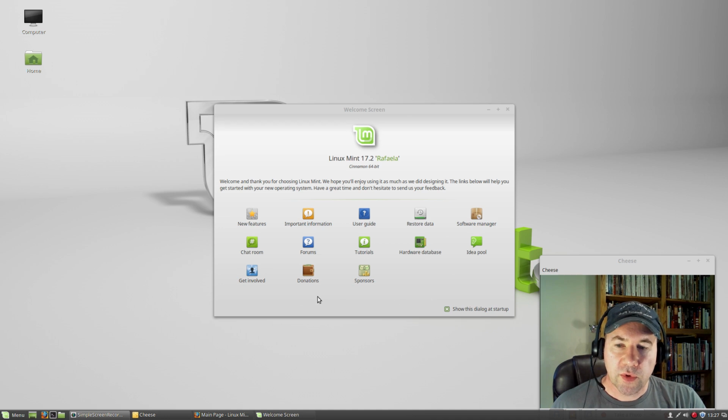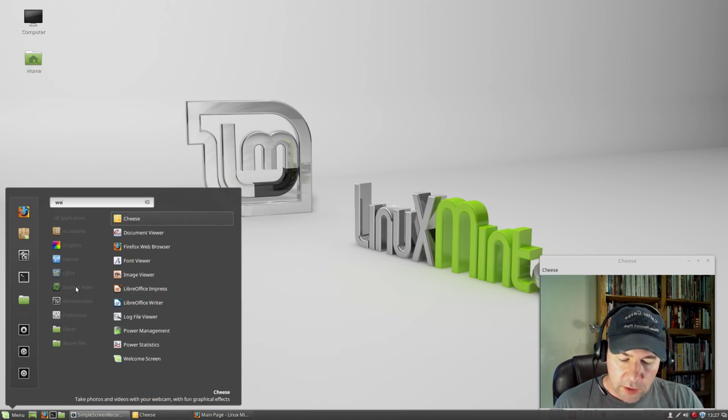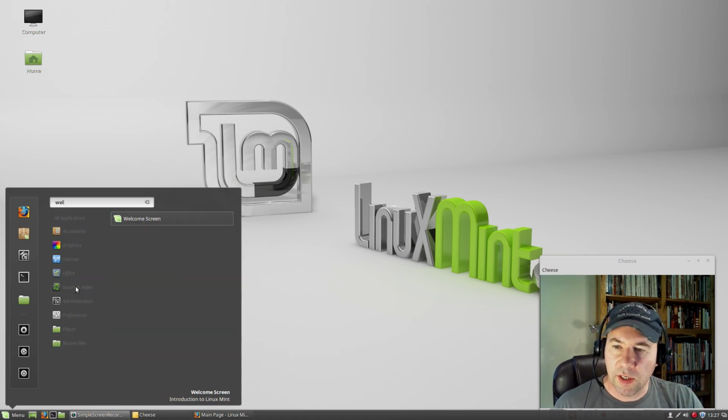Real nice welcome screen that they've got. Gives you links to new features, user guide, your software manager, all that kind of stuff, tutorials. Real nice for the new user. You can see that you've got right here this show this dialog at startup. You can deselect that if you don't want that to pop up at startup. But anytime you want to look at it again, just go to your menu. You can do a welcome search and it gets you to your welcome screen.